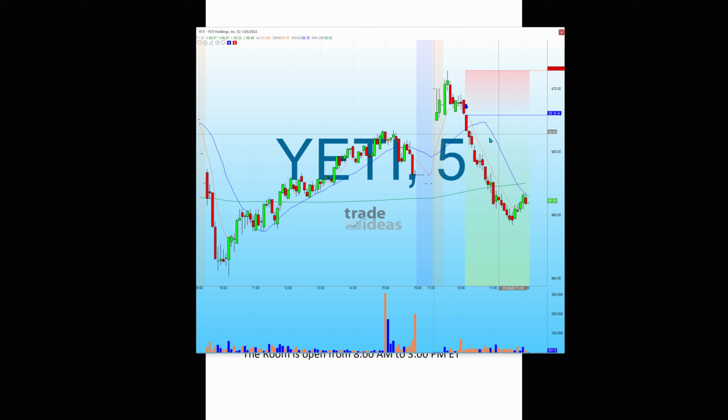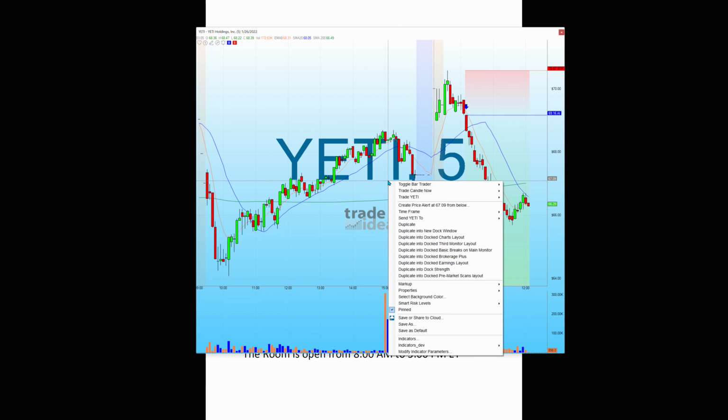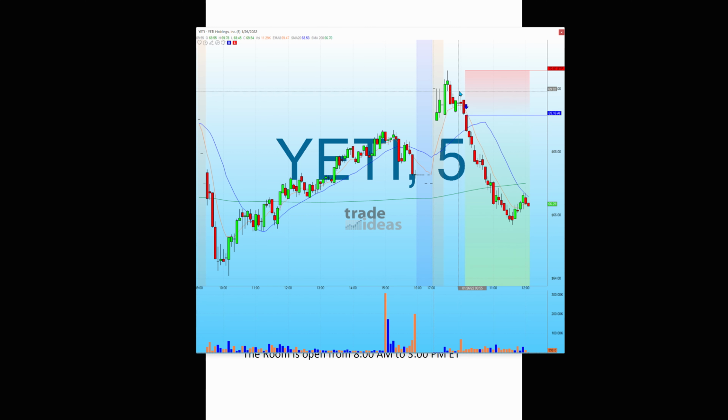And that is what I strive for. We see stocks all the time that at the end of the day, man, it was down 20%. I wish I'd gotten into that. Yeah, but during the day, it was up, down, up, down, up, down, up, down. Hard to stay in a trade when you're in a trade like that.